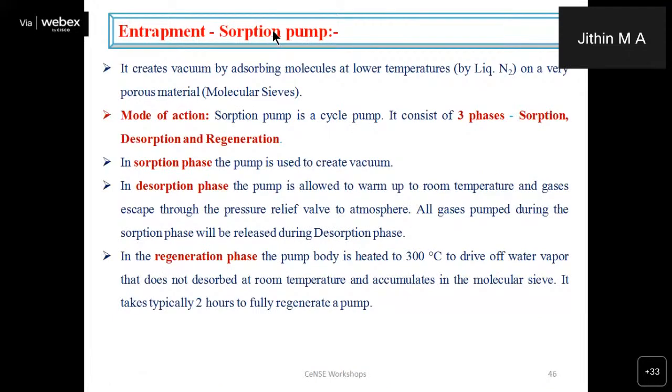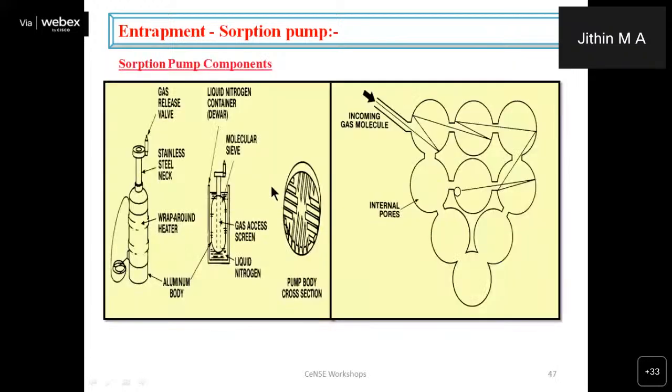Pumps like entrapment pumps. Here the mode of operation is in different phases: sorption, desorption and regeneration. In the sorption phase, the pump is used to create the vacuum. The desorption phase is to warm the pump to room temperature, and the gas escapes through the pressure relief valve. Regeneration is to heat the pump body to 300 degrees to dry off all the water vapor that does not desorb at room temperature. Okay, so these are the three important phases in sorption pumps. The first one we are going to discuss is the sorption pump.